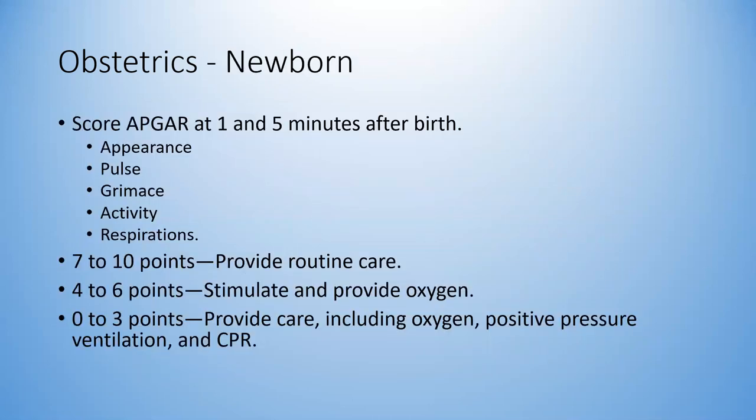Apgar is appearance, pulse, grimace, activity, and respirations. So what's their overall appearance? Are they moving? What's their pulse rate? We're looking for everything above 100. Are they mad and angry at you? Because they should be a little grumpy faced. You just took them out of a nice warm bubble bath. Not bubble, warm body bath. I don't know, whatever. Activity, we want them kind of crying and moving around, and then respirations.